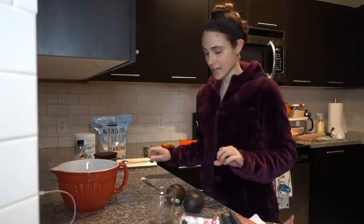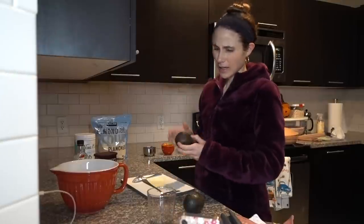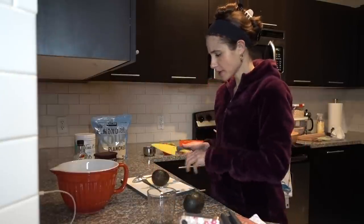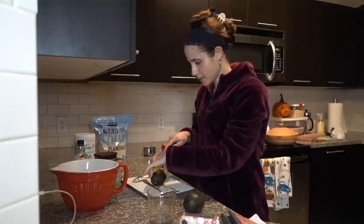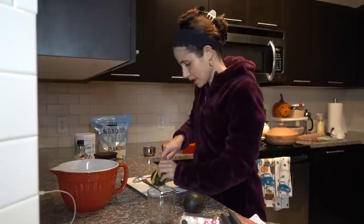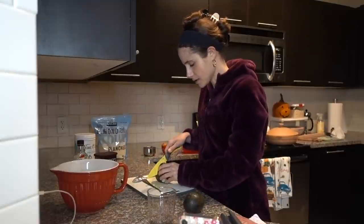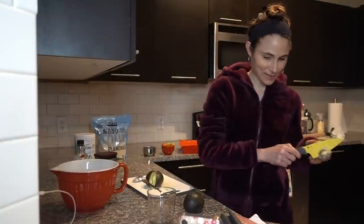All right, let's test out the new knives with this avocado. I don't buy avocado that frequently. I'm not really a fan of avocado, to be honest with you. I like it, I don't hate it, but I don't go out of my way to eat it. Ooh, I think this one is. Oh, yes, easy peasy.